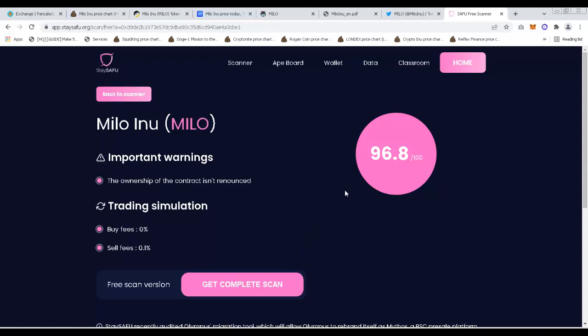It is 96.8% safe to invest in this token address, because it is showing here in staysafu.org 96.8% out of 100, so that's a good sign. I think that's all about my review in this specific token.